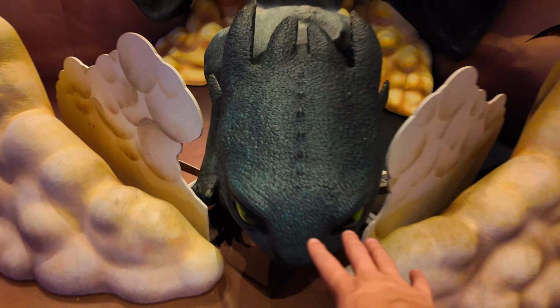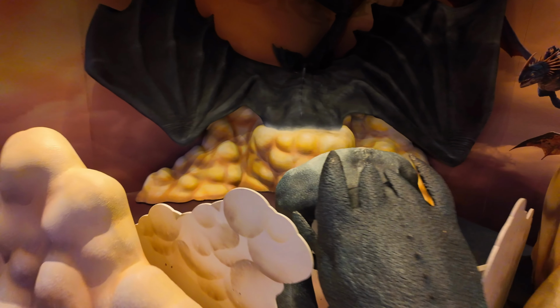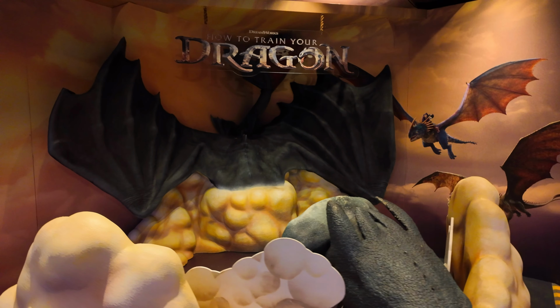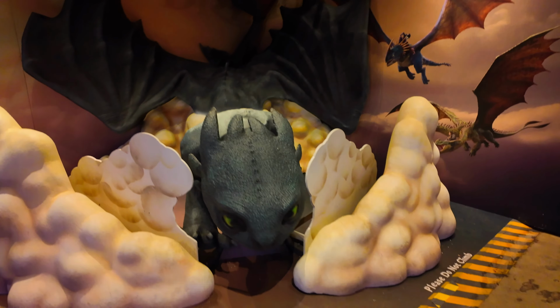It's like being at Epic Universe all over again. That's cool. Looks like you can stand in the middle and act like you're riding them. That's a cool photo op. That's cool. Good for Universal for making a really good photo op.